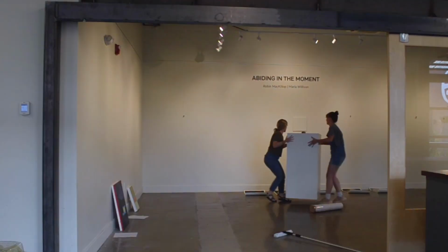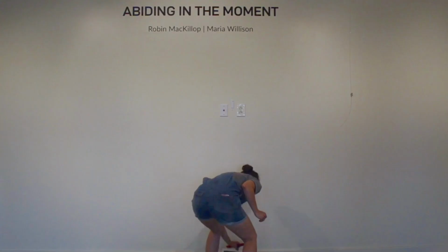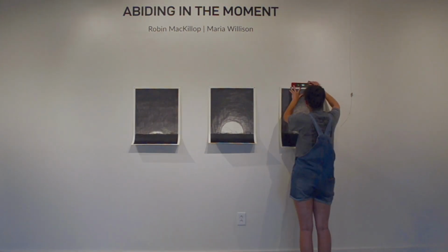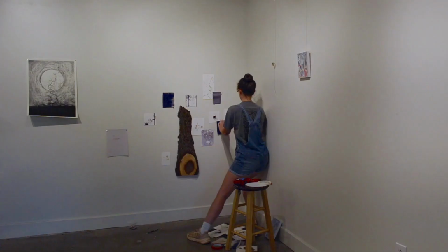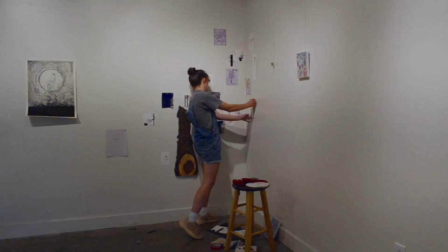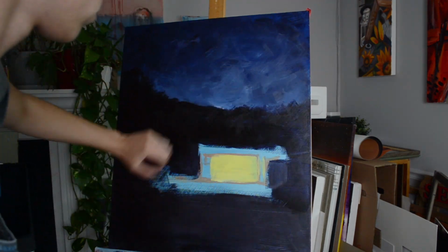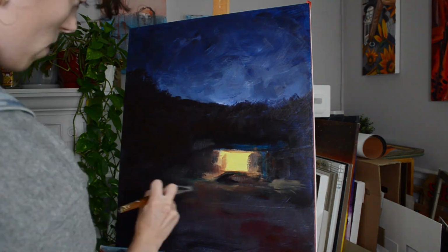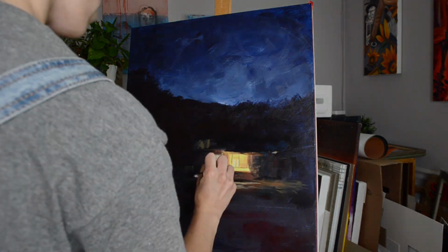Then on Monday of this week, I went to the gallery for the first setup, and I got most things up at that point. Then I was able to finish my house at night painting. I had painted it only partially before doing the first setup because I wanted to spend the time on wiring pieces and getting them ready to go. And I knew I could just do some finishing touches and finish up some paintings the week of the show.